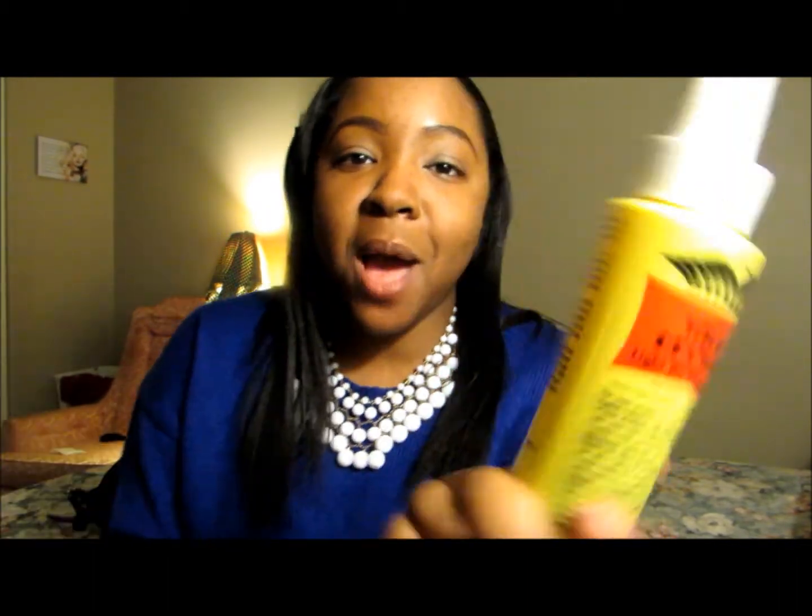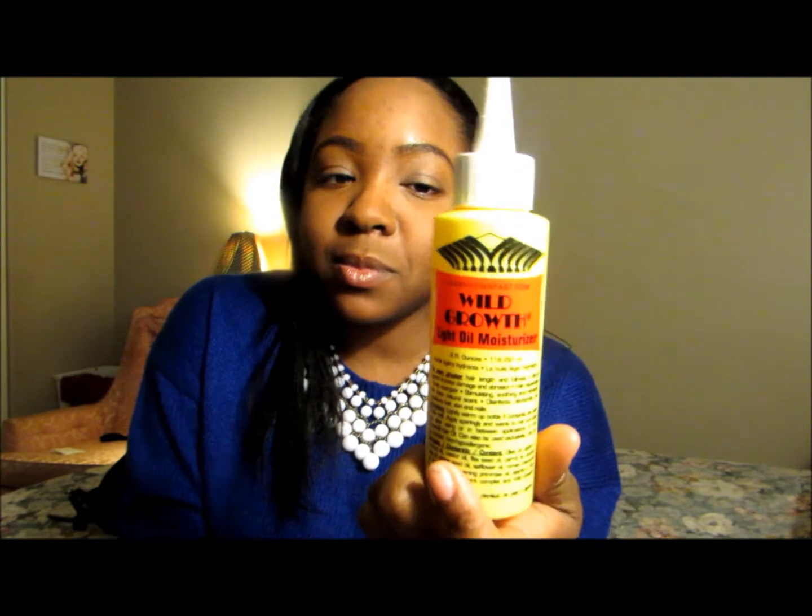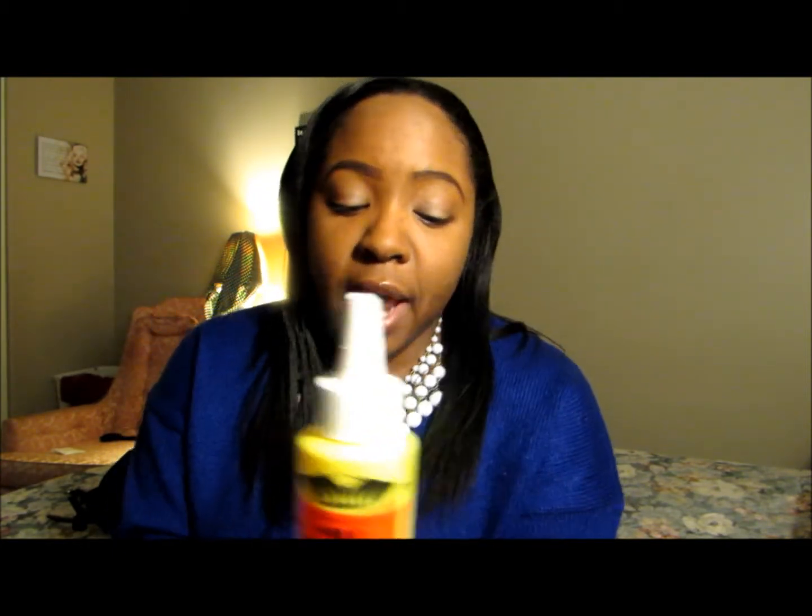And while I was at the store, not at the vitamin store, I had to go to another store, I went to the beauty supply store and I got my Wild Growth hair oil. This stuff is awesome. Ladies, if you're trying to grow your hair, oh, and this is my natural hair, by the way. I am finally at bra length. When my hair is pulled back, my hair finally reaches my bra strap. So I'm so excited. I'm gonna be wearing my hair no weave for a while, just to give my hair a break.